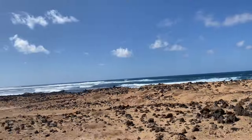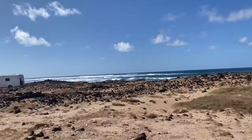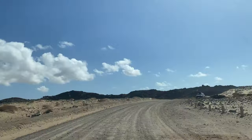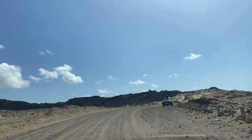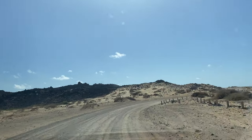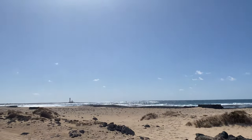After this, we followed a dirt road along the northern coastline of Fuerteventura. It is one of the most scenic routes with beautiful beaches along the way. It starts at Corralejo and ends at Tostón Lighthouse. Please note it is not shown as a route on Google Maps, so you have to follow your gut.